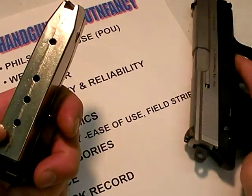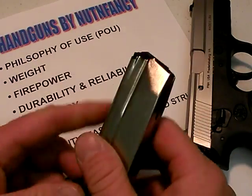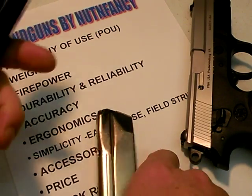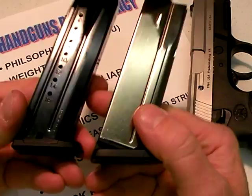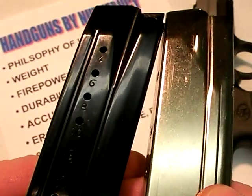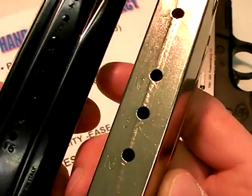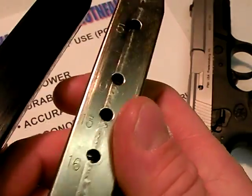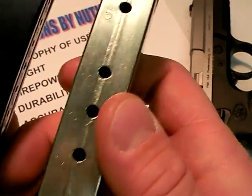Also, the round count, I don't like the witness holes for it. I much prefer the way the Ruger SR9 does theirs. Sorry, swapping out here. Their side, and they're very precise. If you look at the witness holes on the SR9, they go every 2 rounds, as opposed to kind of the arbitrary 5, 10, 13, 16 round count at the rear of the FNP-9.